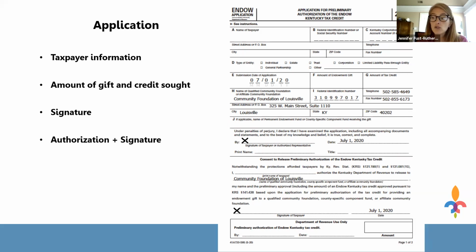You'll see that there are 2 signature lines there. The first one is mandatory. That one has to be signed for the application to be complete. That second signature line with the X by it, that allows the Department of Revenue to share with us information from your preliminary approval, the amount of the gift, but more importantly, the date of that letter. Because there's that hard and fast deadline of 30 days after preliminary approval within which you have to make your gift, that lets us follow up with people that intended to do this, and make sure that everybody who wants to participate makes that cutoff.